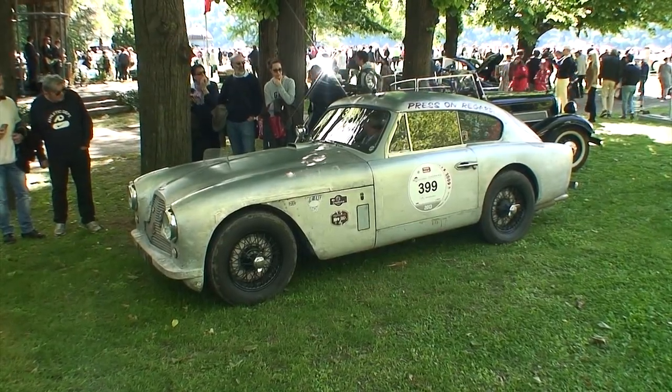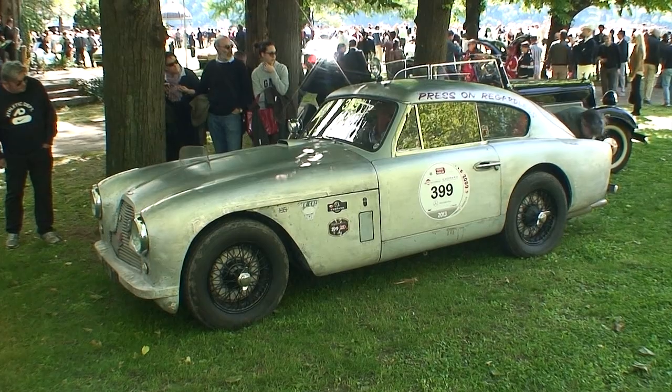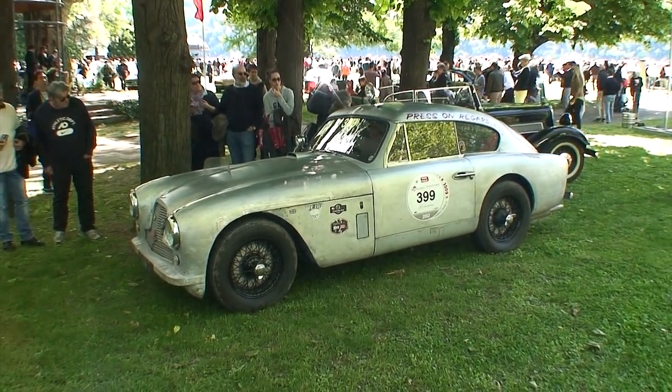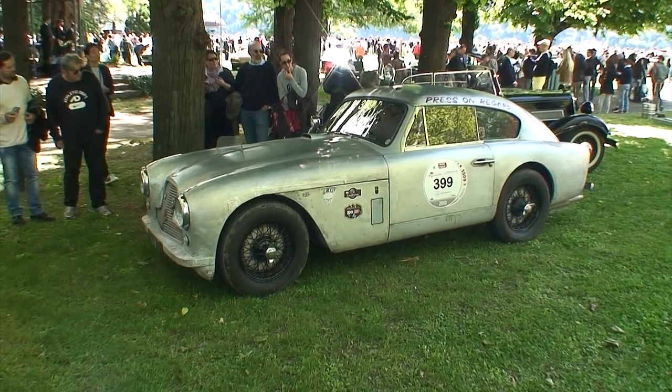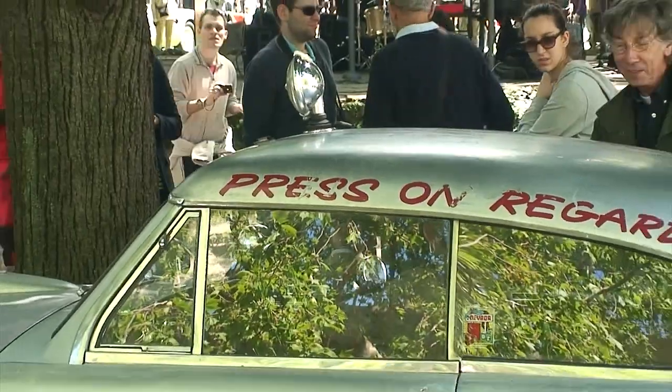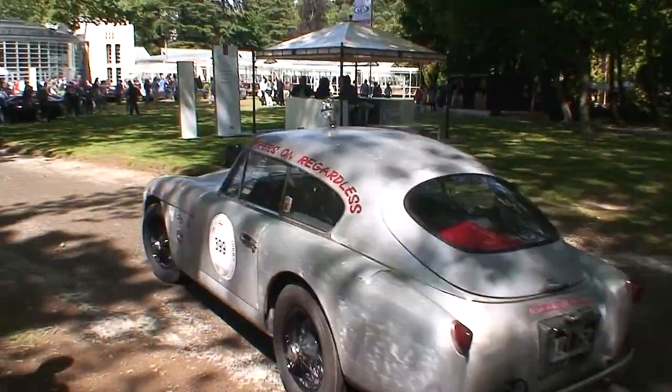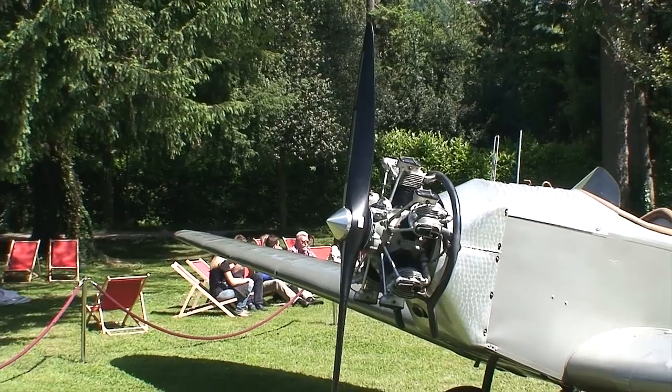This car is making the rounds. It was in the Mille Miglia. It's quite a story. I guess a building fell on it at one time, but it's press on regardless, as it's saying on the car. Press on regardless. So it goes.